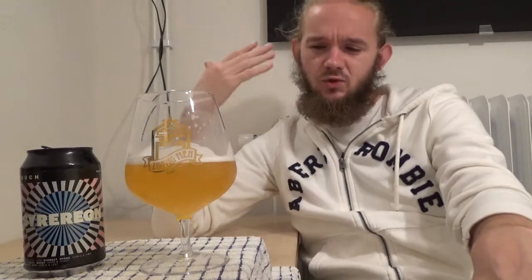But yeah, I certainly like how this one comes together. So let's break down the flavour a little bit then. Middle of your palate, you can feel that nice bready, wheaty quality that just blankets the middle of your tongue. The further you go into the aftertaste, it does dry out a little bit.